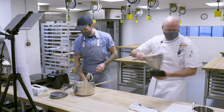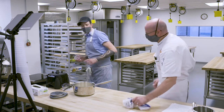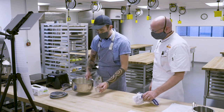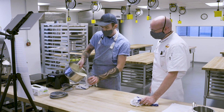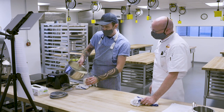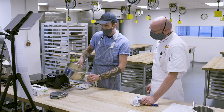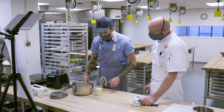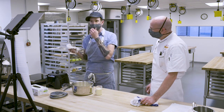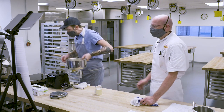Thanks, chef. So we'll take that. First thing that you do, don't forget this, is reserve a little bit off to the side. I think in the recipe I said about a quarter of it. That's a good amount. We're going to use this later on. It's going to help us get the exact right texture we are looking for. So we're going to move it over to the burner.